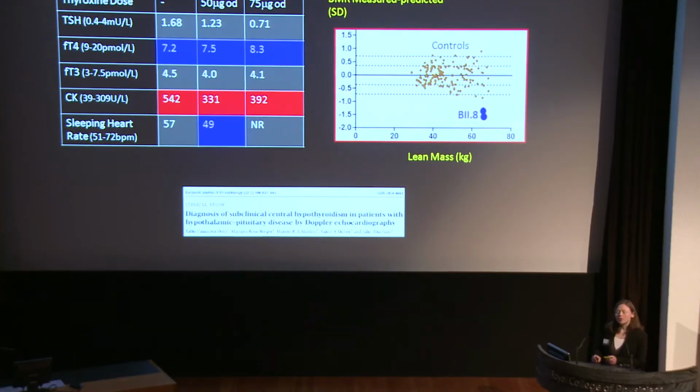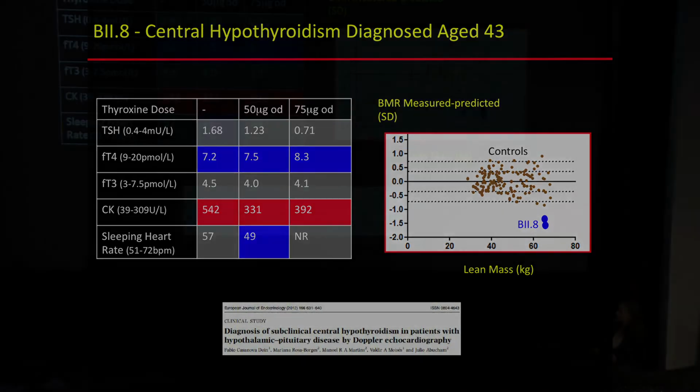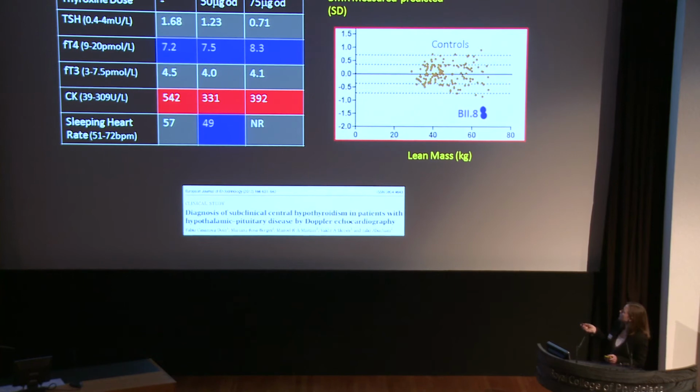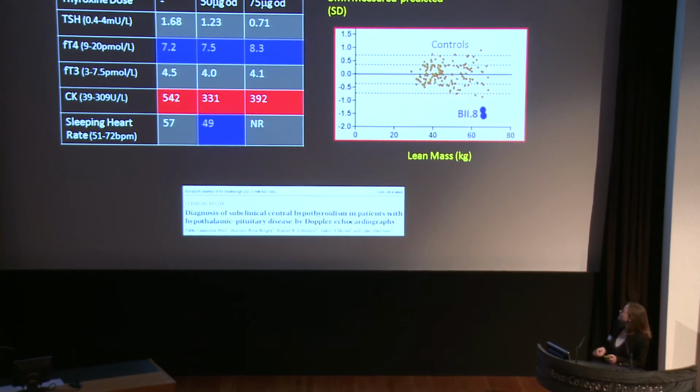Within that subgroup, all had decreased levels of T4. Some had clear biochemical evidence of hypothyroidism and tissue evidence of hypothyroidism as well. So for example, this individual has clearly subnormal T4 levels, he has a raised CK, a subnormal sleeping heart rate, and a markedly subnormal basal metabolic rate. But even for those patients who were more mildly affected, they still had overt hypothyroidism, albeit mild.